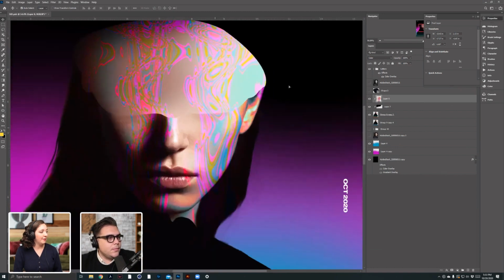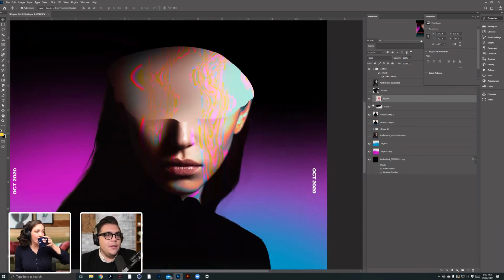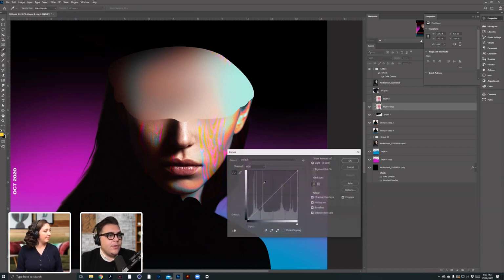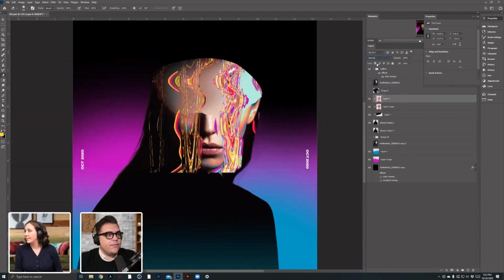Action. Yeah, so we're going to be using this one and cutting it out so that it's only on the front of her face on the other side. And even after you have this done, you can come in here and play with the curves, because that'll change your result as well. As you can see, it'll add more or take away more.